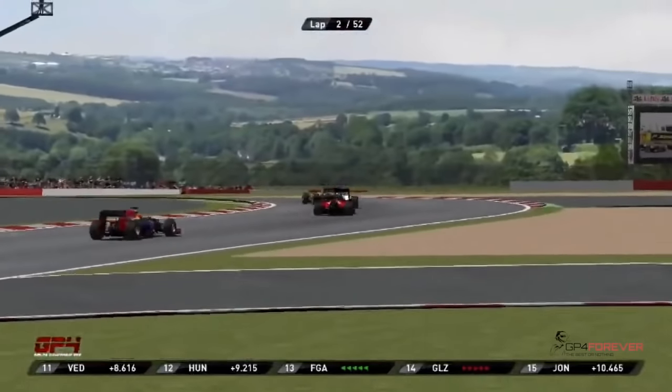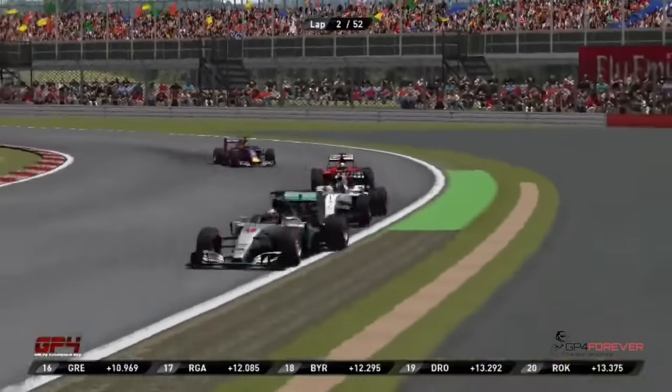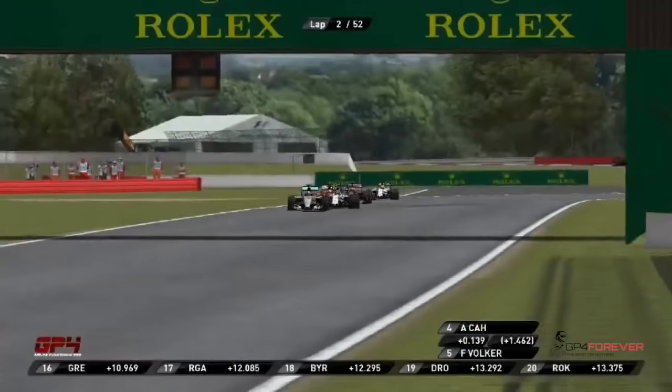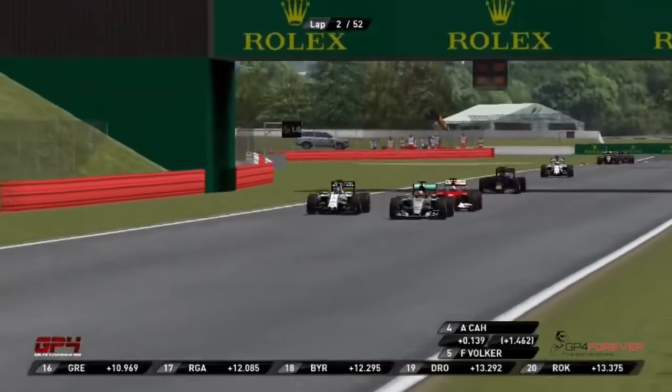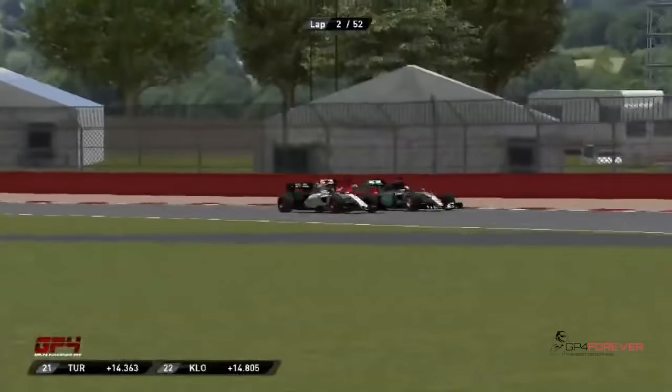So they're coming through the corner for the second time, I should say. Florian Volker's now already right on the back of them because they've been holding each other up. So Volker could have about 3 positions in about 5 corners, and Carr now on the inside of McKenzie, coming down the back straight. But Florian Volker trying to get around the outside. He can't make the move stick.